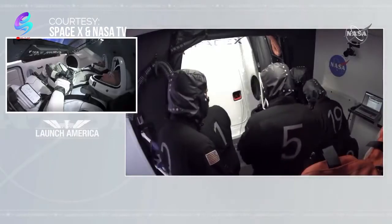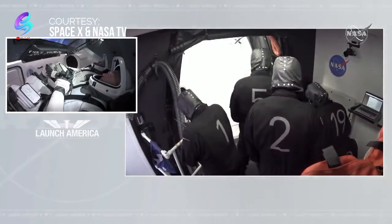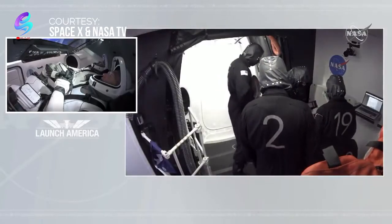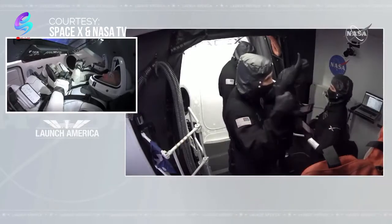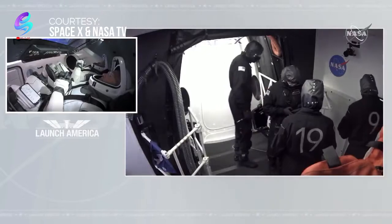And now that the hatch is closed, a lot of the work of this team is done, but they're obviously not finished. They're not ready to leave the white room just yet. You were talking to some folks about what's going on in this room now. Yeah, that's right. They should be completing the hatch leak check.